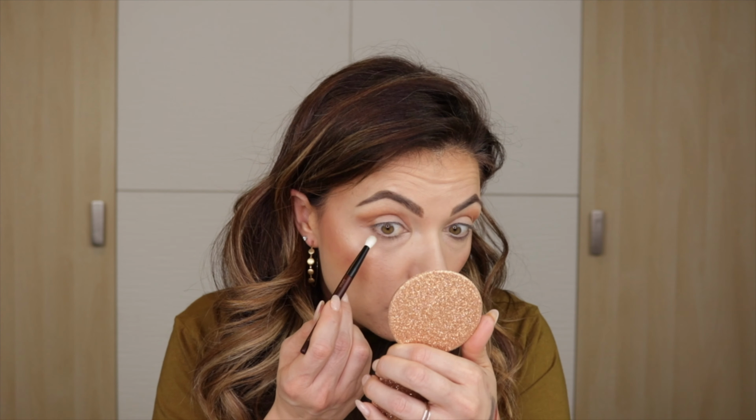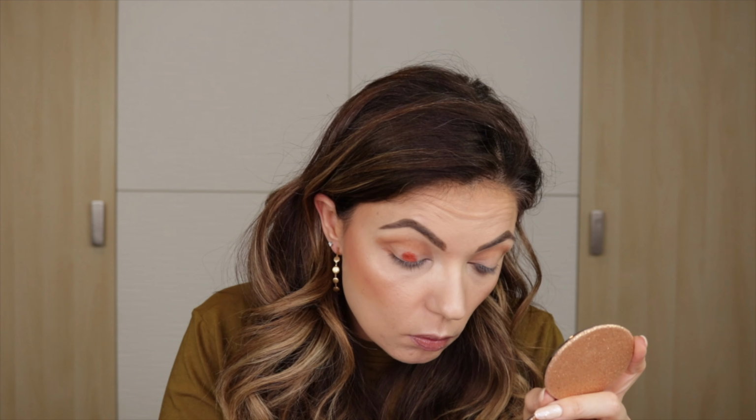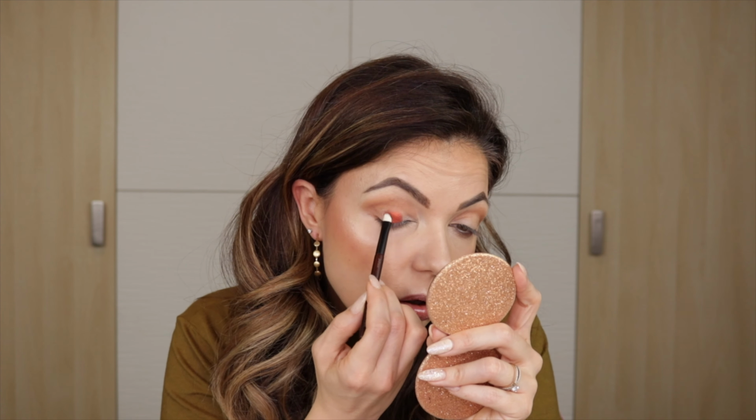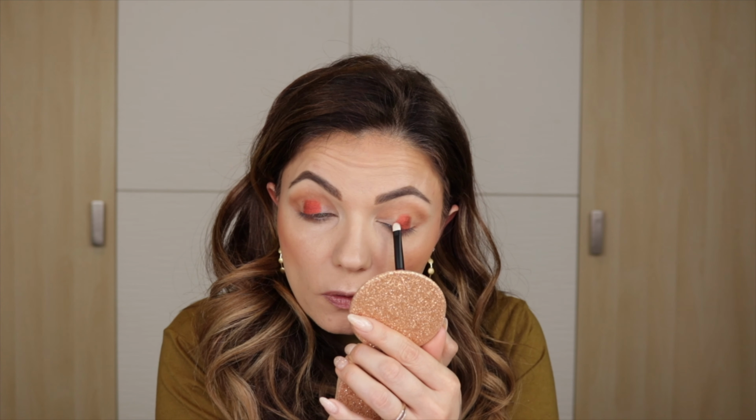All right, now I'm just going to take the mini booster. For right now, I'm just going to use the same shade and run it under my lash line. Let's go through with this teensy little flat definer brush. I am going to end up wetting this because I want the most color impact, but it's really more so that I don't get a bunch of burnt orangey red fallout. I realize I'm a season late, but this would have been so good for fall.